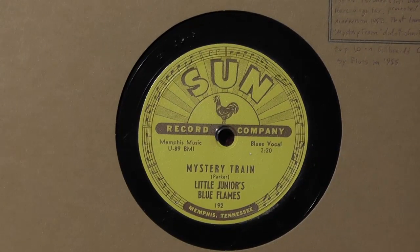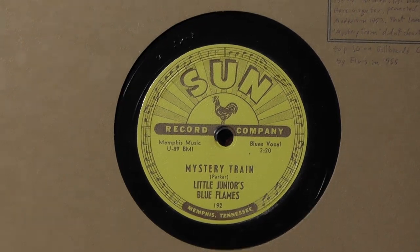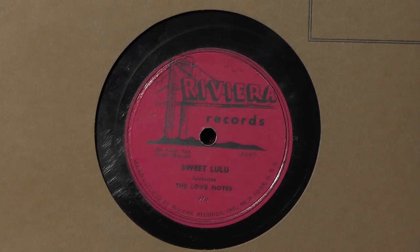7631, Sun Records, Little Junior's Blue Flames. $300. Looks like we must have played that one. Yes, we did. Mystery Train. Of course, Elvis recorded Mystery Train for Sun as well. Riviera Records, The Love Notes. $75 minimum bid. Lot 7636. Sweet Lulu.